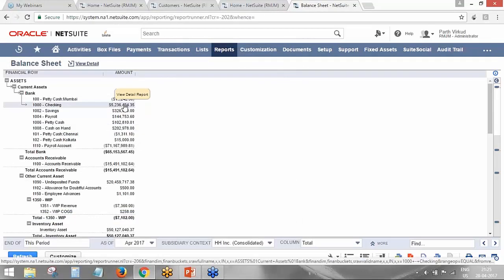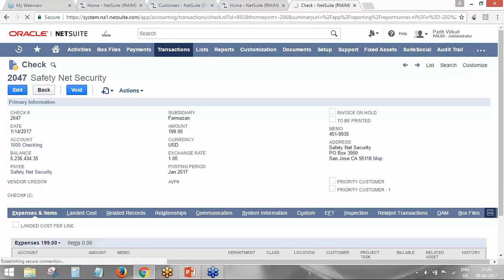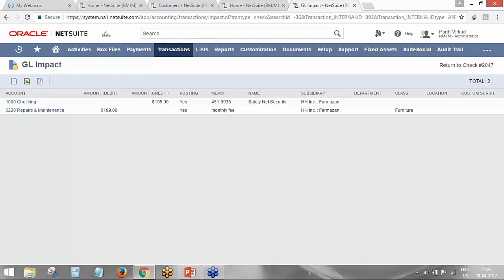Again, if I want, I can dive in deep from any report. If I want to learn more about my checking account, that's where I'm going to click. It'll take me into all the transactions that make up that amount. And again, if I want to learn more, I'd click on this. That takes me another level deep. So you see right from the first page of the report all the way to the transaction, you can reach in just a couple of clicks. And again, just one more click and the accountant can look at the general ledger posting of that transaction. So from report to GL impact in just a couple of clicks, less than 4 clicks.